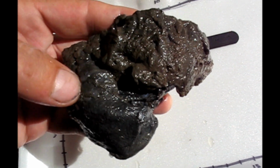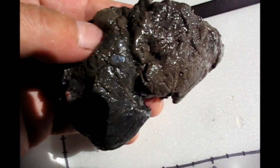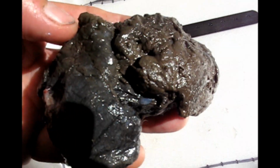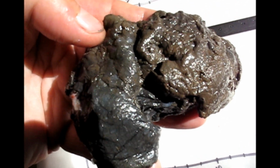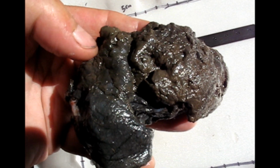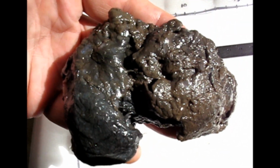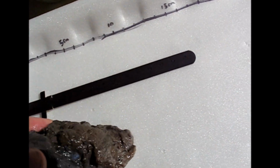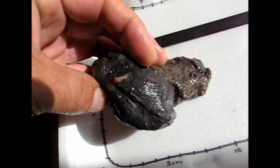Some kind of a black blob-like creature that I found at work last night, off the coast of Nova Scotia. I have no idea what they are, but this is a fantastic specimen. It shows two different sections joined together here, obviously. Different colors. Male and female fused together, maybe, who knows. So here you go. Black blob-like creature from Nova Scotia.